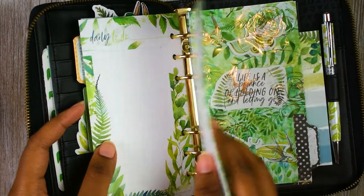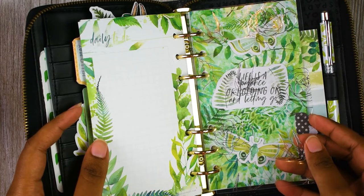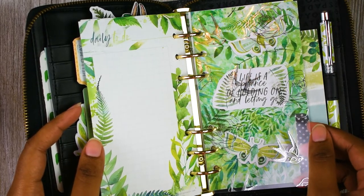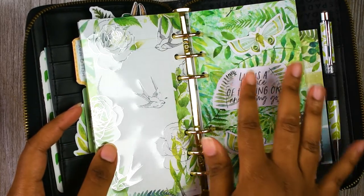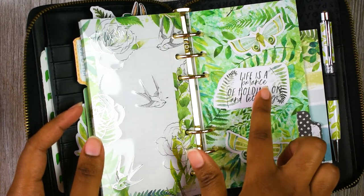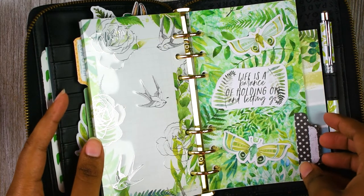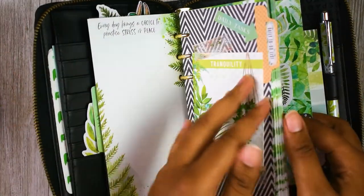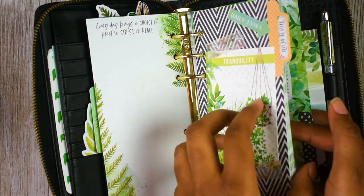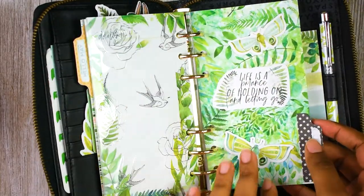And then we come to this last section where it's the weeklies. I added in another piece of vellum. The acetate, I added in another piece for that. And then added in some more die cuts. I added the "life is a balance of holding on and letting go," plus, I think those are moths. I've been calling them butterflies. And I should mention that these are the cardstock paper that came with the kit. So I just cut them down to size.